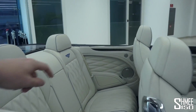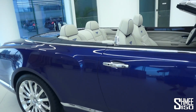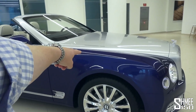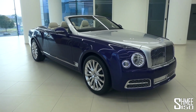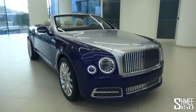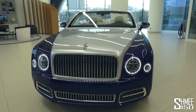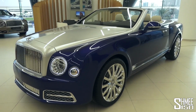Naturally, there's a sound system, nothing but the best, so it is slightly shorter in terms of wheelbase and overall length. We should talk a little bit also about what is in here. It is the engine shared from the Mulsanne Speed, which is a 6 3/4 litre twin-turbocharged V8, 537 PS, which is 530 brake horsepower, and 1,100 Newton meters of torque.